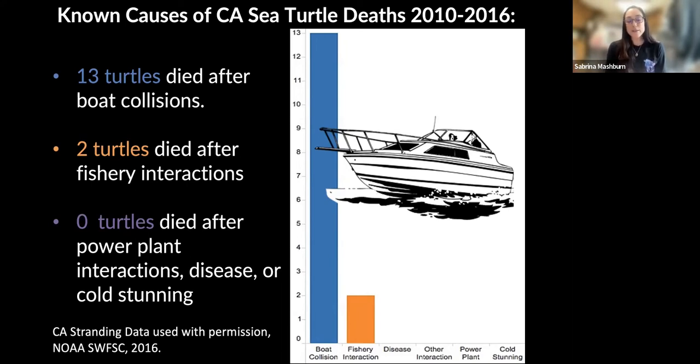And unfortunately, we really know that most of our sea turtles who are coming up stranded are stranding because they've either been hit by a hull or a jet ski or been sliced by a propeller. And then, much fewer individuals are being hooked by fishers and unfortunately drowning in nets. And then, of course, we've seen the sad photos of some of the turtles that have become entangled, especially in derelict fishing gear and other marine debris.